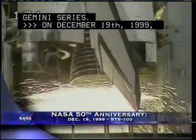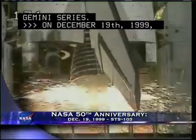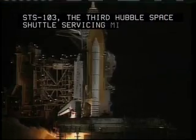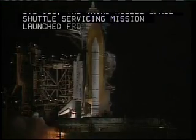On December 19, 1999, STS-103, the third Hubble Space Shuttle servicing mission, launched from Pad 39B at the Kennedy Space Center.